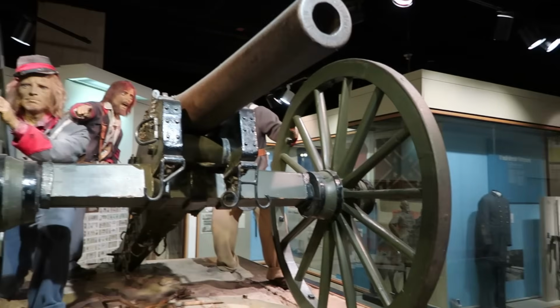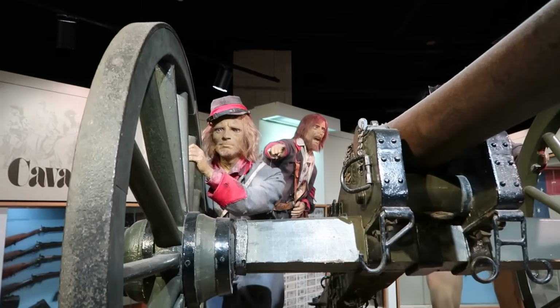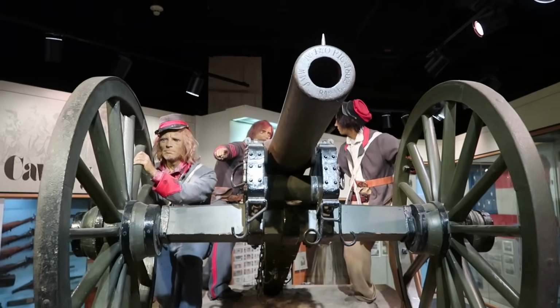Let's see these soldiers here. It says Confederate soldiers with captured cannon. You see the determination on their faces as they point this cannon towards their foes.